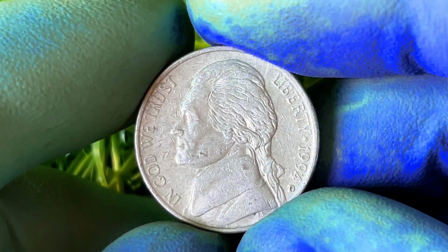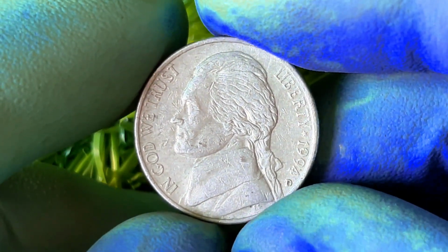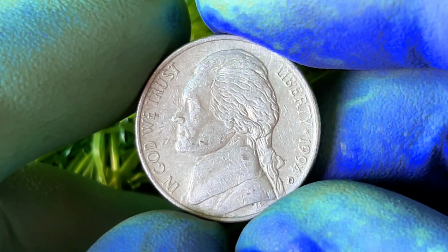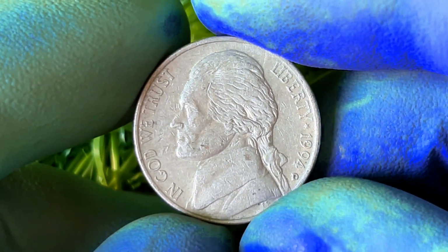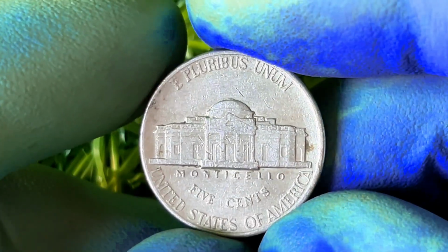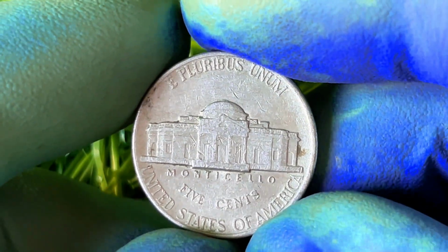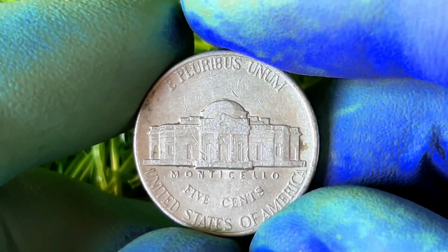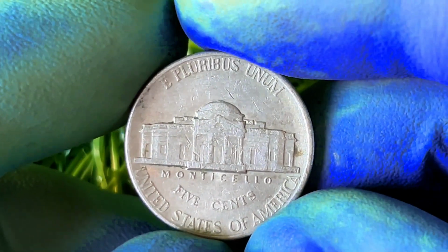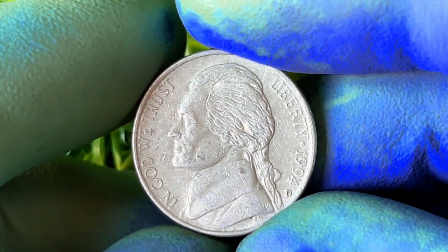Just imagine all the 1994 D nickels being passed from hand to hand for 30 years. Sitting in jars, forgotten in drawers, maybe even rolling around in your car's cup holder. Every few years, another one surfaces. And every time, it sparks the same rush, disbelief, excitement, hope. One lucky finder, one small detail, $1 million payoff. But the story doesn't stop there.